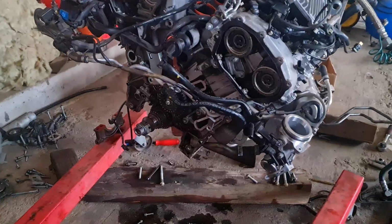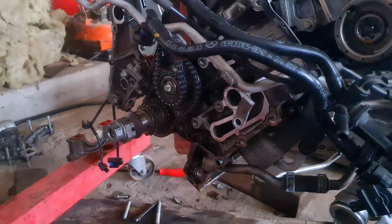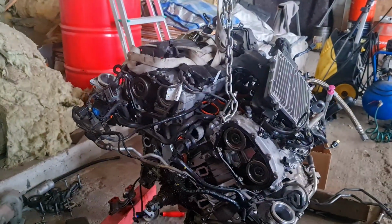So guys, a bit of a break because I got a call from the V12 garage to come in and have a look at the engine, and it's not good news, unfortunately. So the issue is the crankshaft is actually bent. So the impact of the accident bent the crankshaft.